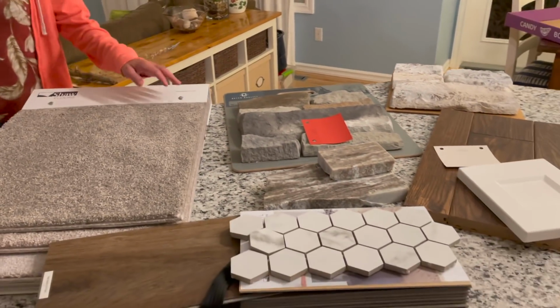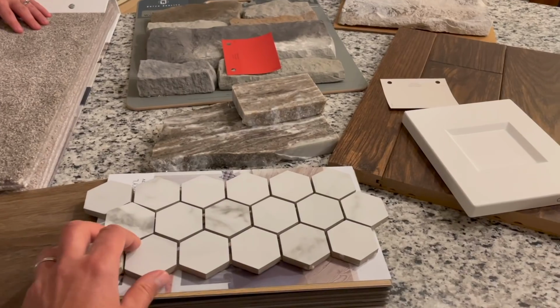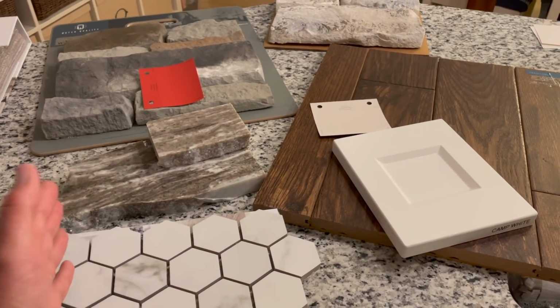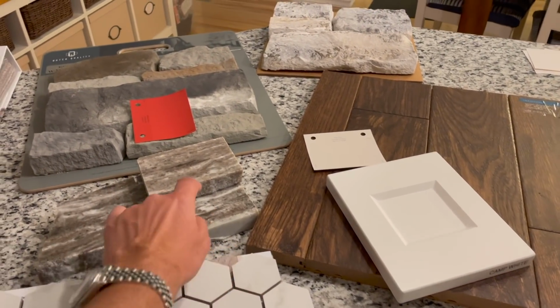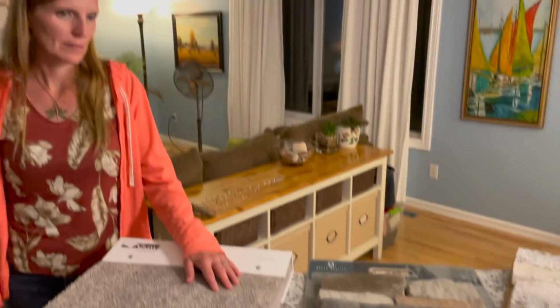Okay, so that's interior selections. It seems like such a small thing, but it's such a big day for us because once we lock this in stone, literally, this will turn into products in our house. And that's pretty cool, right?